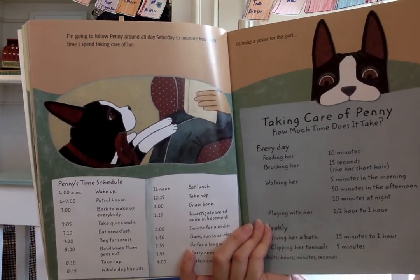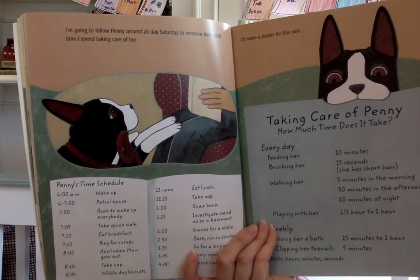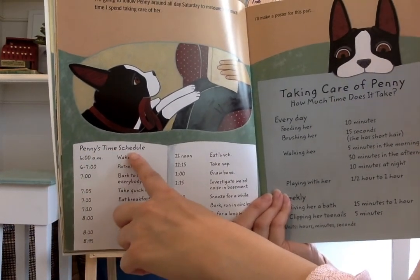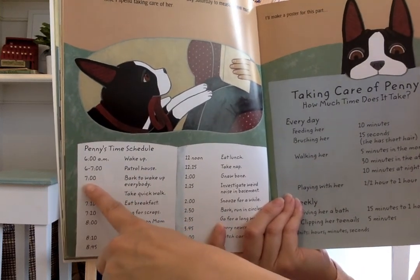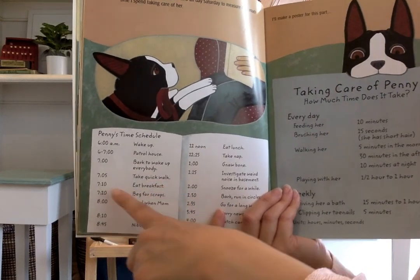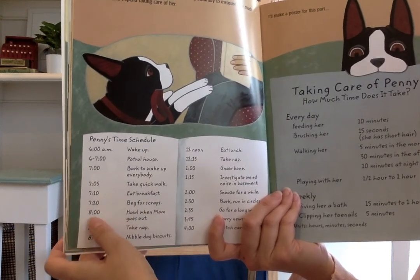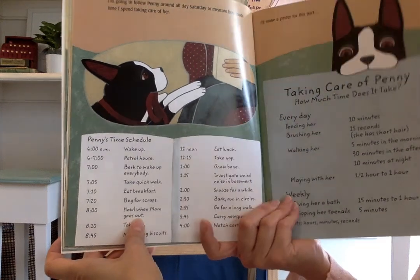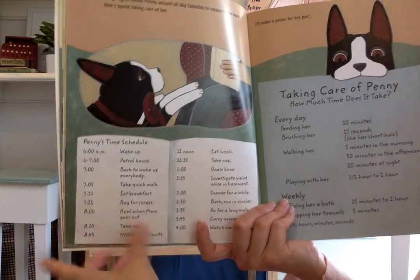I'm going to follow Penny around all day Saturday to measure how much time I spend taking care of her. Penny's time schedule: 6 a.m. wake up, 6 to 7 patrol house, 7 o'clock bark to wake up everybody, 7:05 take a quick walk, 7:10 eat breakfast, 7:20 beg for scraps, 8 o'clock howl when Mom goes out, 8:10 take a nap, 8:45 nibble dog biscuits.